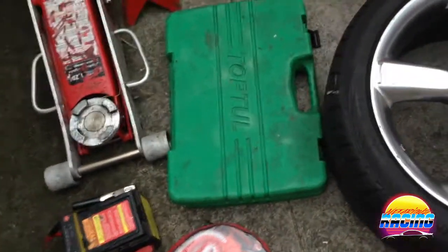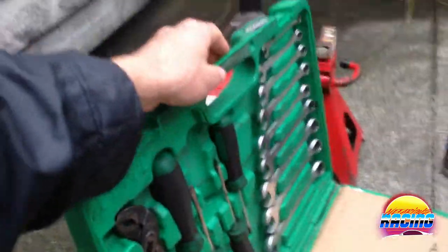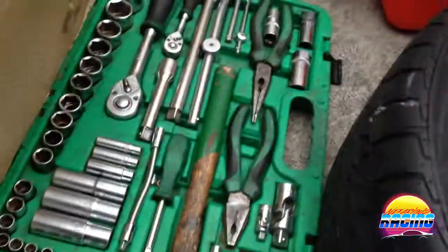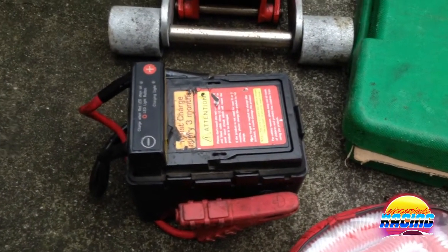I bring my toolkit, which is always in my car anyway. This thing's got everything in it, screwdrivers and stuff, full ratchet set. So I like to bring that with me, so I've got everything in case I need it. Jump starter pack you probably don't need, but it's in the car anyway, so I take it with me. If your battery's good though, you should be fine.